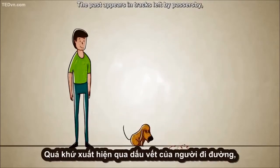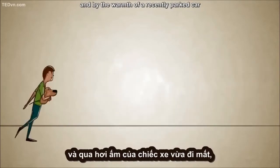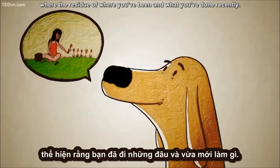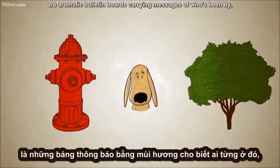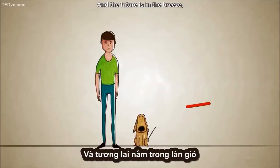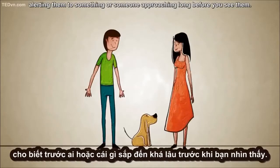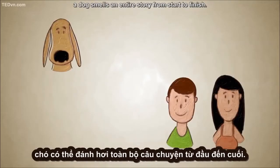The past appears in tracks left by passersby and by the warmth of a recently parked car or the residue of where you've been and what you've done recently. Landmarks like fire hydrants and trees are aromatic bulletin boards carrying messages of who's been by, what they've been eating, and how they're feeling. And the future is in the breeze, alerting them to something or someone approaching long before you see them. Where we see and hear something at a single moment, a dog smells an entire story from start to finish.